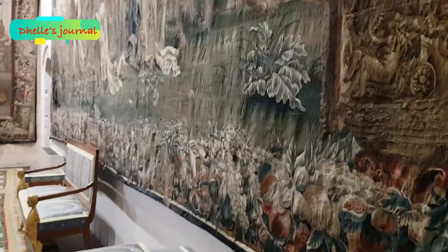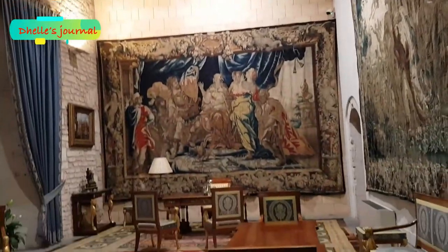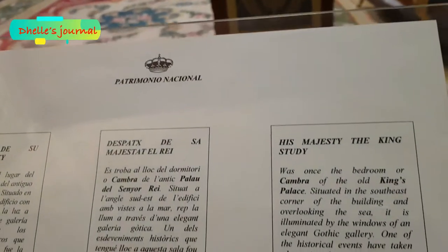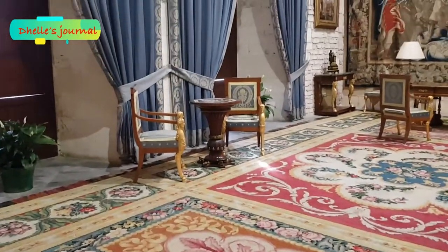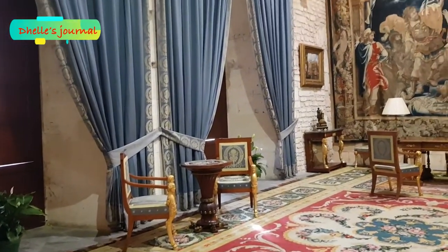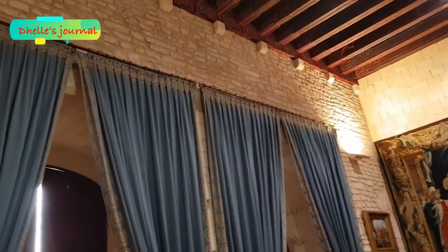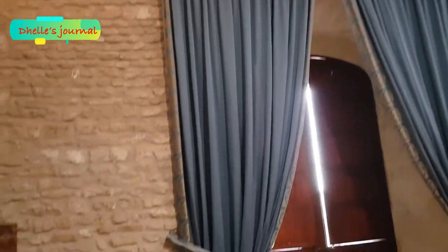This was once the bedroom or cambra of the old king's palace, situated in the southeast corner of the building and overlooking the sea. It is illuminated by the windows of an elegant Gothic gallery. One of the historical events that took place in this room was the surrender of the Muslim emir to Jaime I in 1229. The room displays a mudéjar coffered ceiling similar to the ones in the previous rooms.